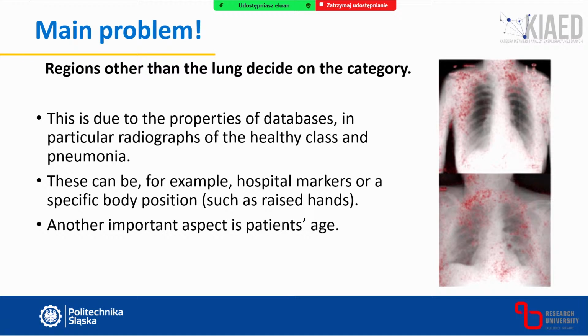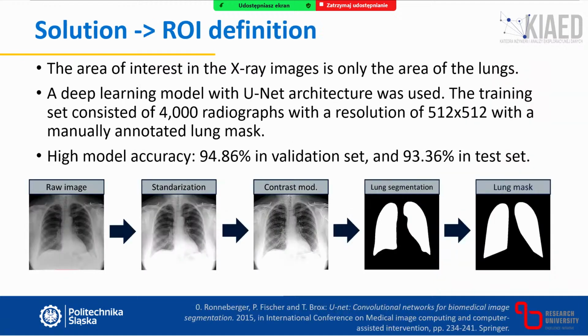Also, the databases were specific for a disease. So we had pneumonia patients from one database, COVID patients from another database, normal healthy patients from another database. So there were different biases that were introduced. Also, it was found that in one of these classes, the patients were, for example, younger than in the COVID-19 class, right? So many biases caused training of different, maybe wrong models.